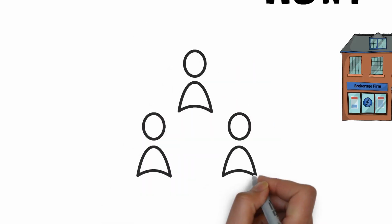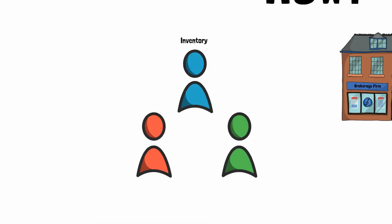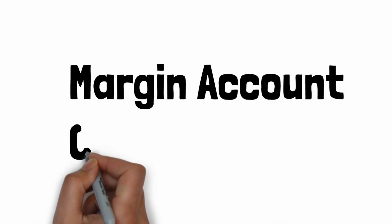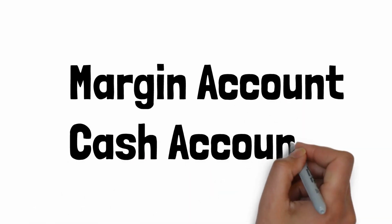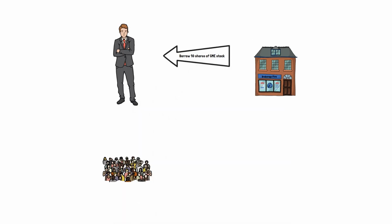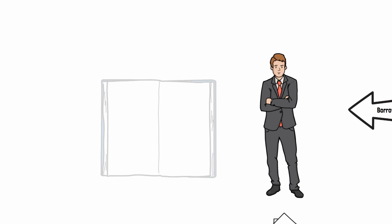These shares may come from the brokerage-owned inventory, a third-party broker, or a position held by another client. One of the short sell requirements is to apply for a margin account, which is something you can't do with your cash account. So Ben was able to borrow 10 shares of GME stock from his broker and sell them at $400 each, pocketing $4,000 in cash minus commission and fees.